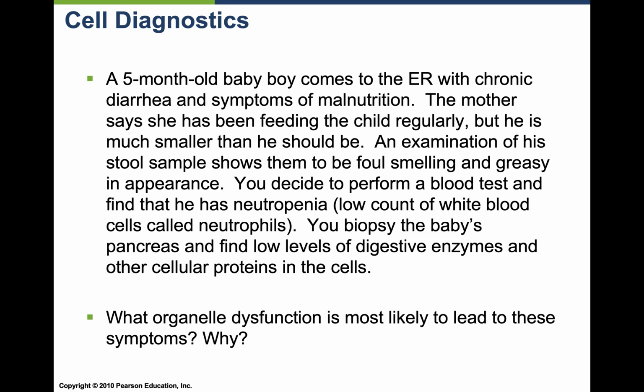So imagine there's a 5-month-old baby boy who comes to the ER with chronic diarrhea and symptoms of malnutrition. The mother says she has been feeding the child regularly, but he is much smaller than he should be. An examination of his stool sample shows that it is foul-smelling and greasy in appearance. You decide to perform a blood test and find that he has neutropenia. Oof, scary. I've read that like 500 times by now. Anyway, this means a low count of white blood cells called neutrophils. You biopsy the baby's pancreas and find low levels of digestive enzymes and other cellular proteins in the cells. What organelle dysfunction is most likely to lead to these symptoms and why?